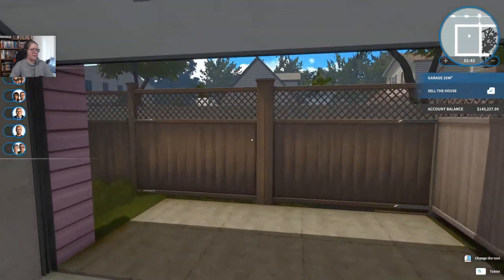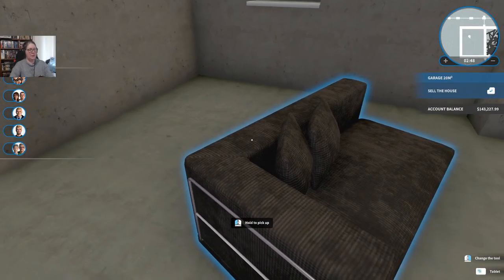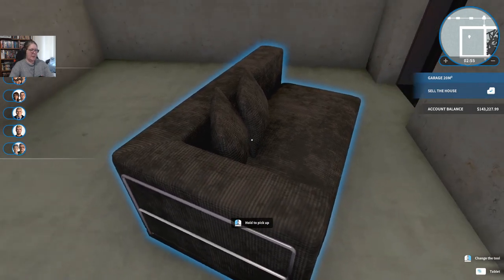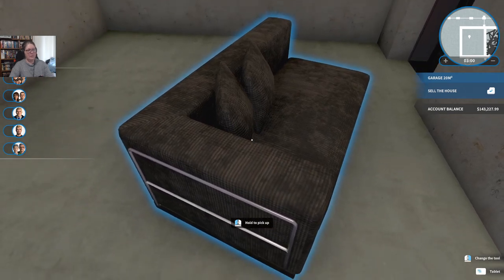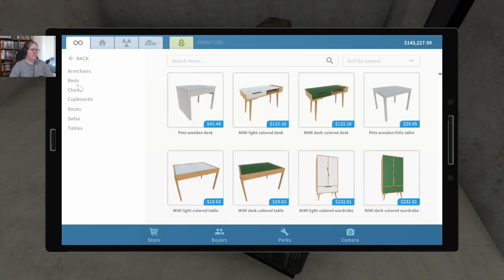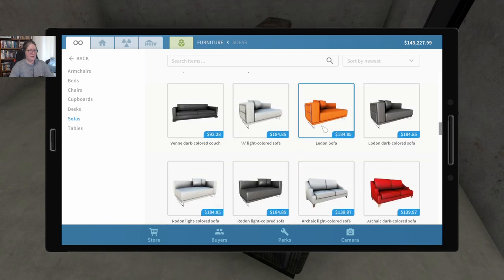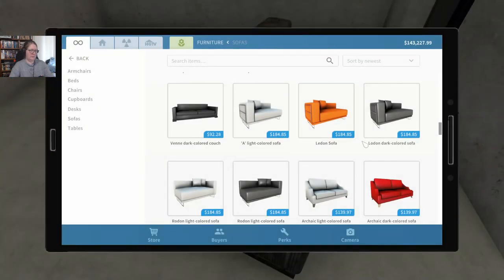Okay, so what I'm going to do, just for curiosity's sake, is replace all of the furniture in each room as it is, as I clean it through. Just to see what happens and which clients go to the top once the house is clean and the furniture is restored. This couch, by the way, counts as a bed. So, furniture, sofas, and it's a lead-on sofa.